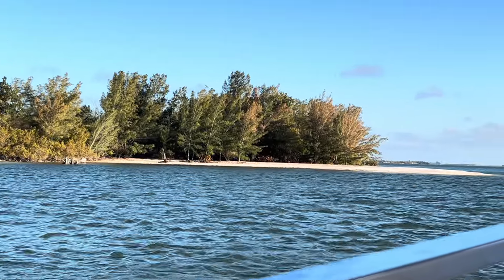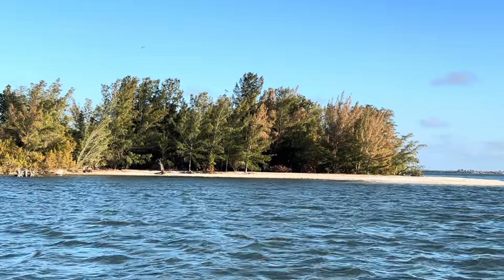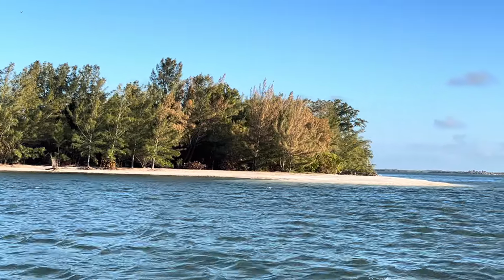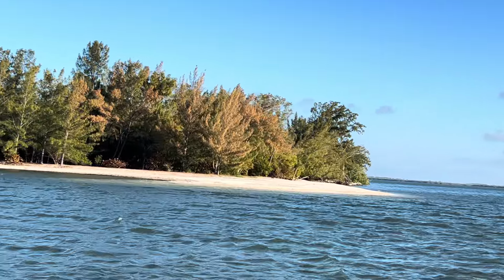Another one of those very popular islands. There's always somebody usually camping on this island. You actually get a couple of different groups of people camping on the island. Somebody will camp on this side, other people camp on the other side, other people camp on the east side.